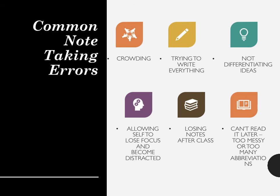Allowing yourself to lose focus and become distracted. If it happens, flag it with a question mark right away and pick up where you are. And then after, fill in the missing information. If you handwrite your notes, they often get lost. Make sure that you're keeping them together in a spiral notebook or a binder or just somewhere that you're going to have them after. One of the benefits, of course, to using the laptop is that you're going to have the notes. And then can't read it later.